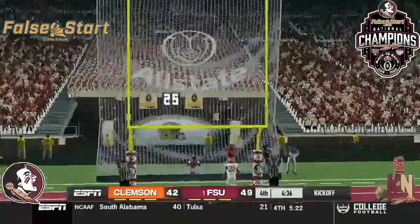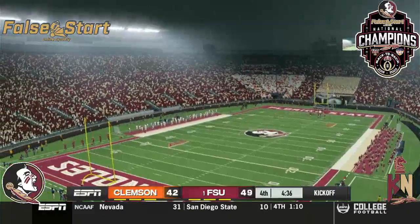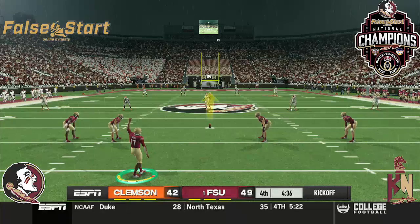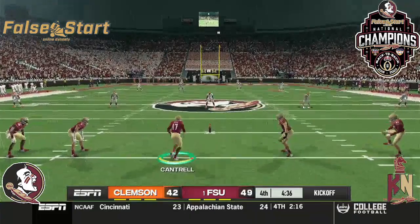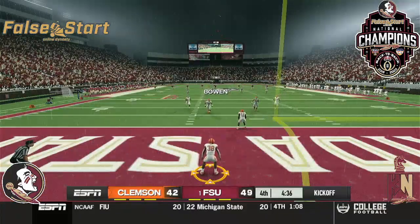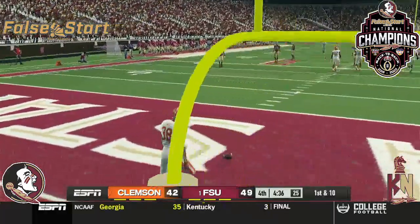And he tacks on the extra point. And ready for the kickoff. Nice kick, plenty of distance. And it goes into the end zone, down for a touchback.